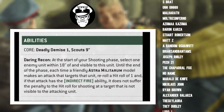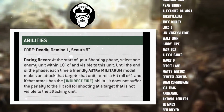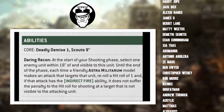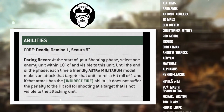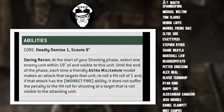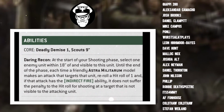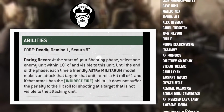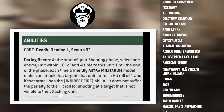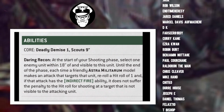So while sentinels at the beginning of 10th were absolutely the bee's knees because they were really cheap, our guard artillery was cheap, they paired nicely, I think now the sentinel just isn't the best source of reroll 1s in your army. I feel like it's kind of resting on its laurels a little bit. And this is where I think the Trojan has a chance to shine.